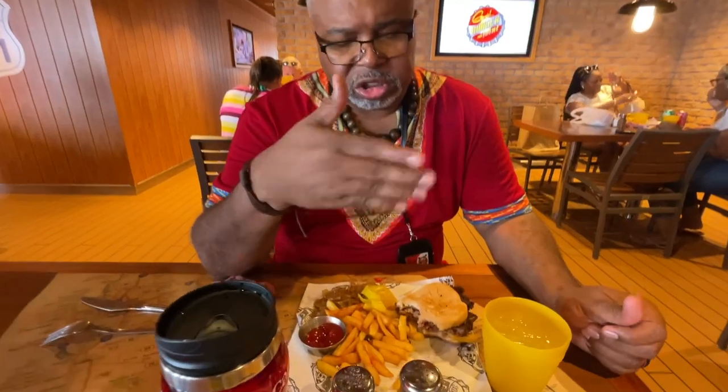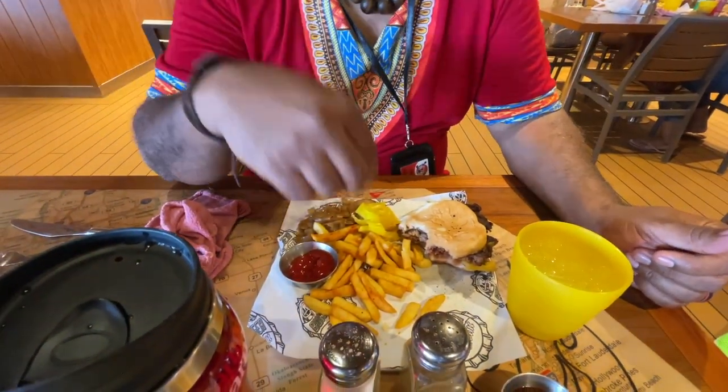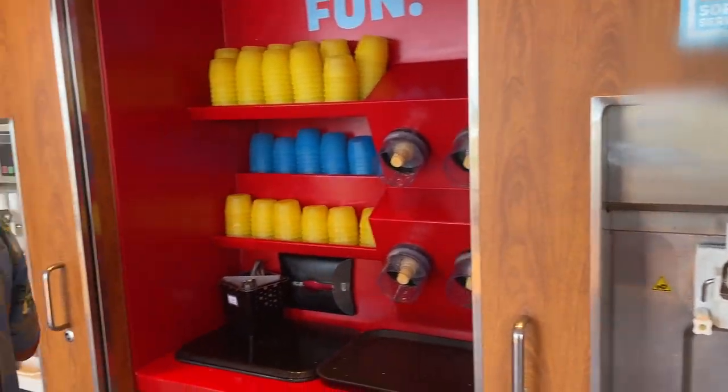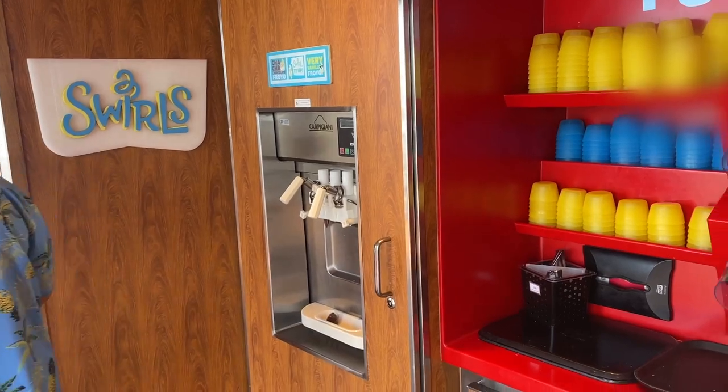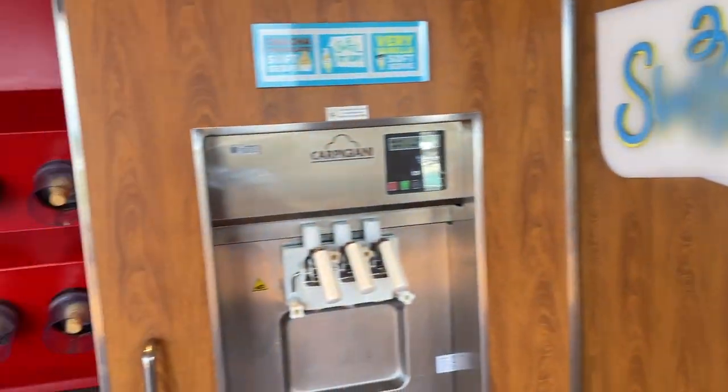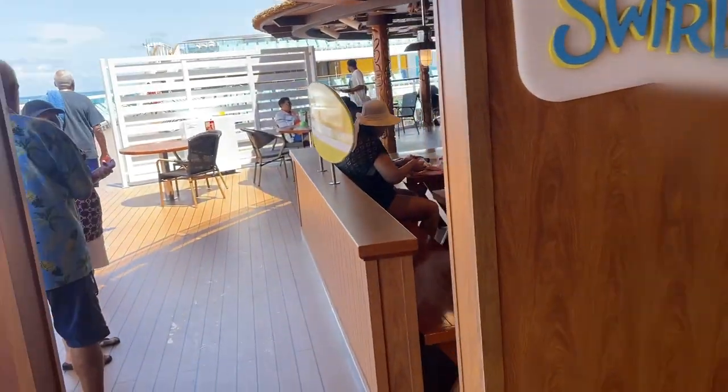All right, I'm going to taste mine. Good. This is good. Awesome. Seasoned. Got to add some salt and pepper on it. It comes unseasoned, so with salt and pepper, everything else is perfect. And right outside of Guy's Burger, you can get your swirl on. There's ice cream machines. Swirl ice cream machines right outside Guy's Burger. Oh my God, that was a really good thing. Guy's Burger, thumbs up.